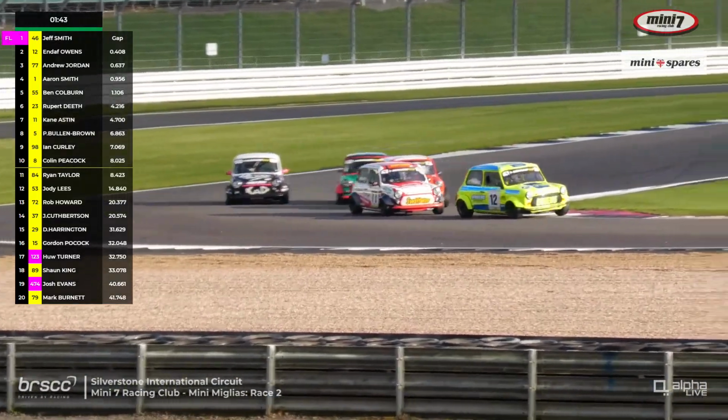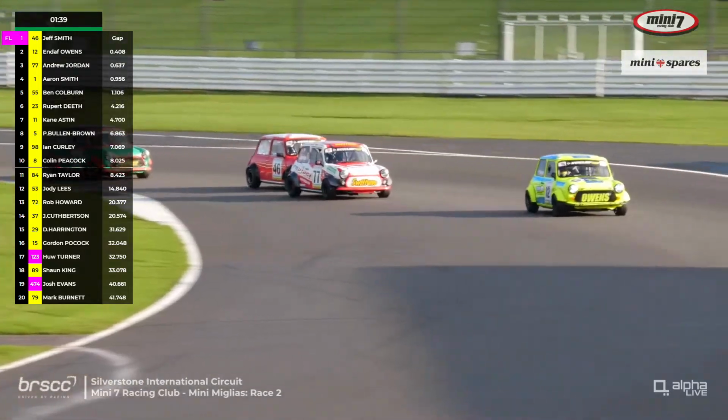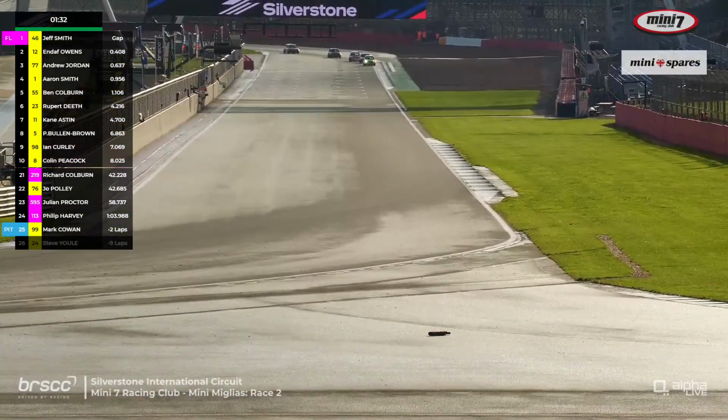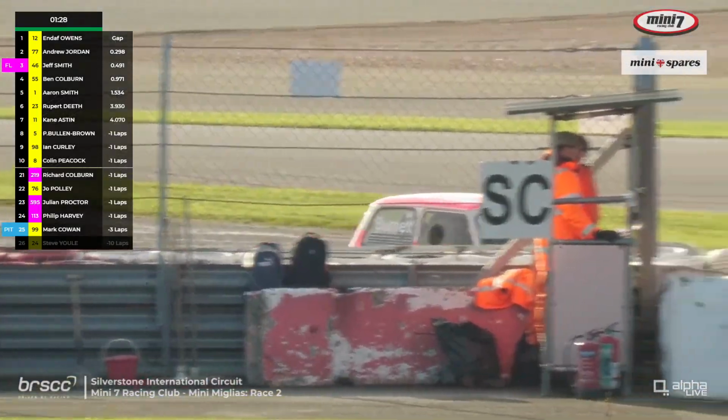Well, Jeff Smith, meanwhile, is battling Aaron Smith. Remember, that has championship implications. Jordan is sideways in front of Jeff and just manages to gather it all together. But no, you're absolutely right. 2nd place was a good place to be that time. But was Jordan on this occasion quite content to let Endaf Owens go through, because he knows it's not where you are now that matters, it's where you are at the end of the race.